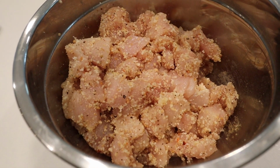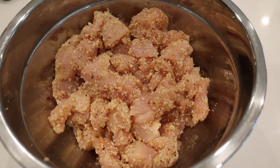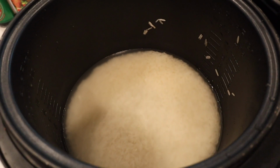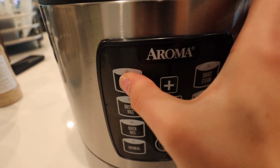But you're gonna first add all of the dry ingredients. So you're gonna add everything but the sweet chili sauce and the soy sauce. So you're just gonna toss that together, and then while that marinated a little bit, I went ahead and put the rice in the rice cooker. So I love rice cookers, they make life so much easier. You just toss in the rice, the water, some salt, sometimes I add butter, and then just click the white rice button, and then you forget about it.